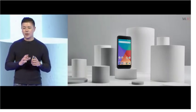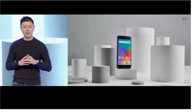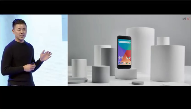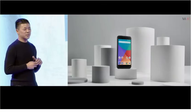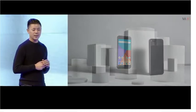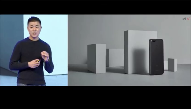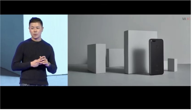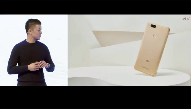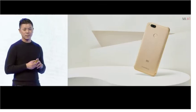Let's take a look at the Mi A1 again in a couple of other scenarios. There's a couple of lifestyle shots. You can see how the black Mi A1 fits perfectly in a variety of white settings. And for the elegant and the beautiful, rose gold.